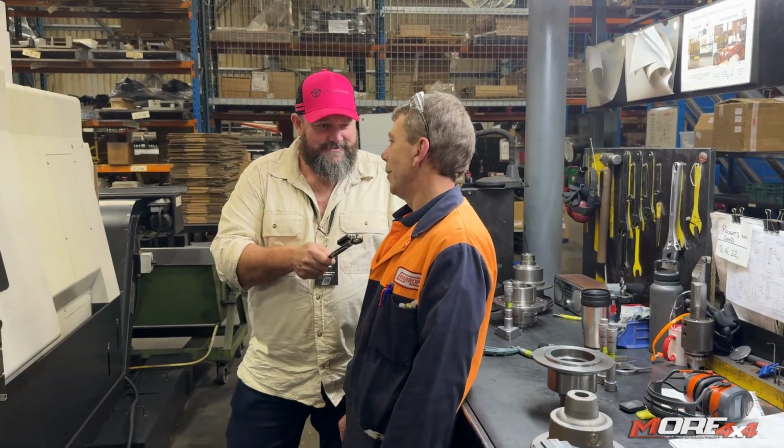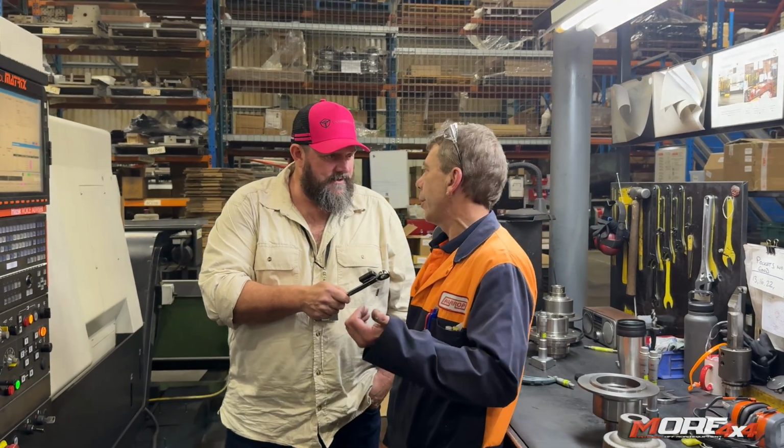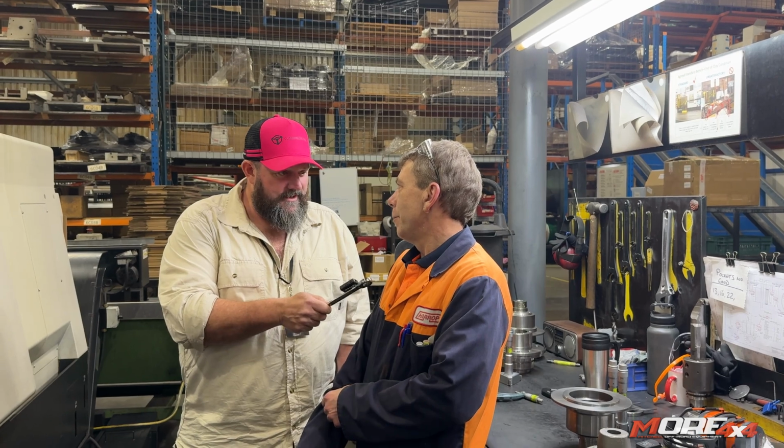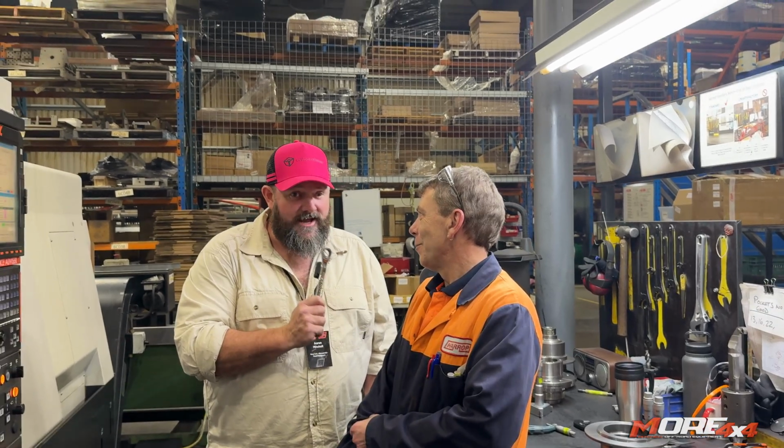Yeah, it is. Yep. Usual bearing tolerance is 0.02, 0.01. 0.01 what? Millimetres. That's bloody pretty accurate, right? Yeah. So, yeah, that's not bad.